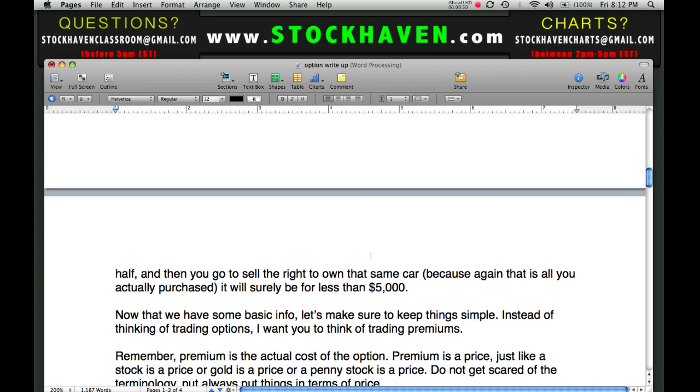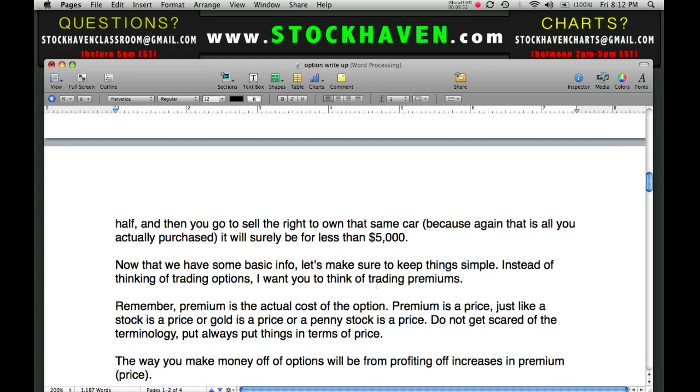So, again, just to keep things simple, I don't want to think of things in terms of trading options because that can be kind of a scary word. I want you to think in terms of trading premiums. And all premium is the cost of the option. And how is cost measured? Just like any other asset, like stocks or milk or eggs or clothes, it's measured in terms of price.